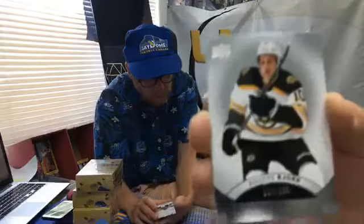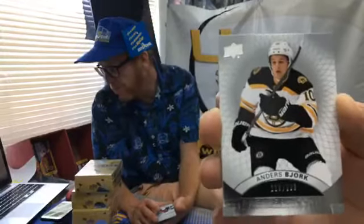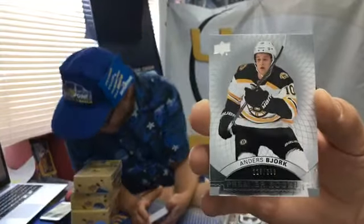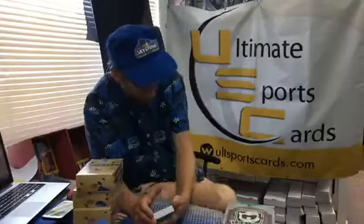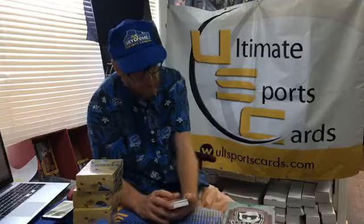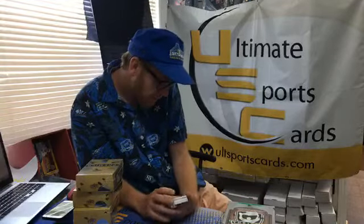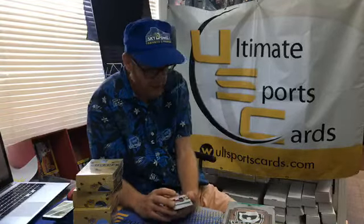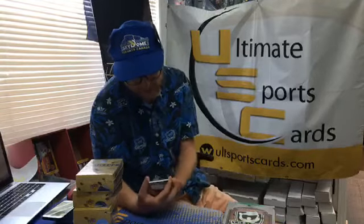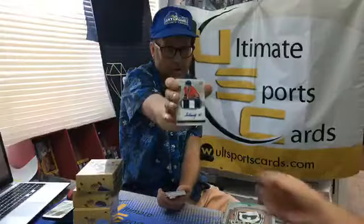There you go, Anne Margaret. Congratulations, as always, ahead of George. George, as you know, is at the bottom there, number 31. Seems to be a common thing. Good job, Anne. Our first rookie patch auto is a two-color patch, 22 out of 299. It is Montreal Canadien Nikita Scherbak.